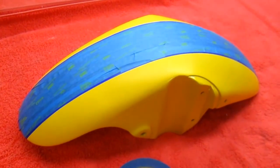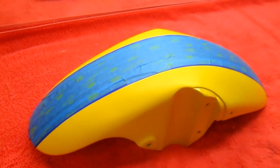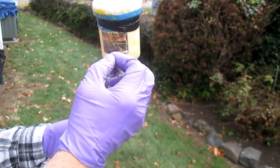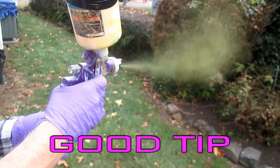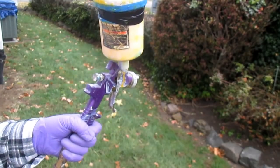So the paint's already in the gun. I've got to see if it's warm enough out there so I don't freeze to death when I go out there. A good tip is, before you do a touch-up, give it a couple of sprays. It's the same paint we painted the fender with, so it should be a pretty good match.